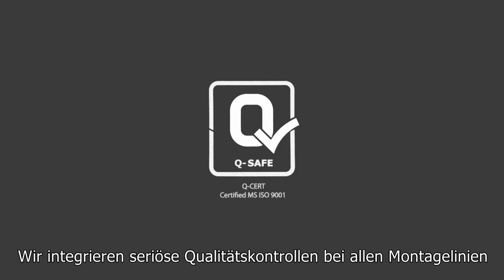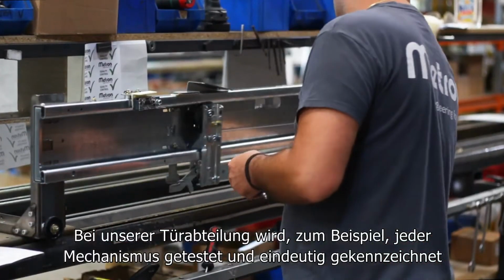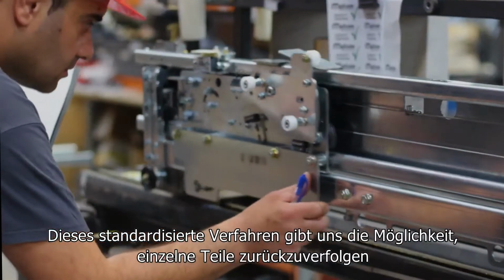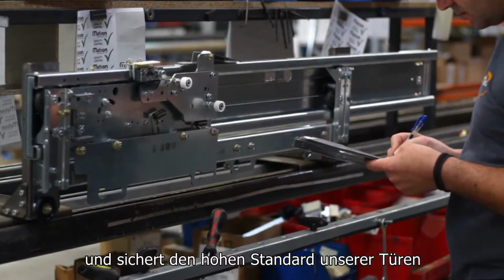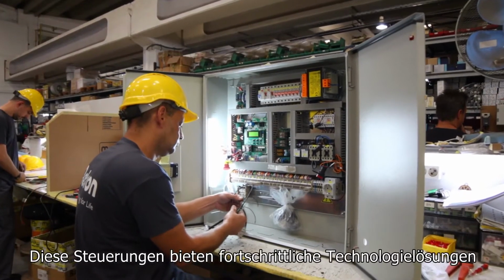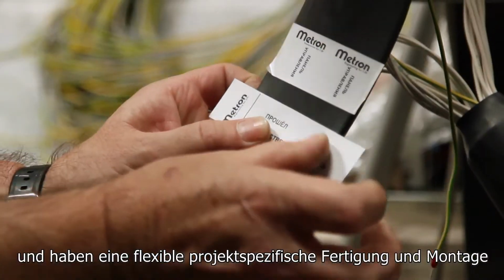We integrate serious quality controls in all assembly lines. In our door department, for example, every mechanism, and not just a sample, is tested and uniquely marked. This standardized procedure gives us the ability to trace individual parts and ensures the high standards of our doors. Same quality procedures apply to our pre-wiring and control panel department. These control panels offer advanced technology solutions and have a flexible project-specific production and assembly.